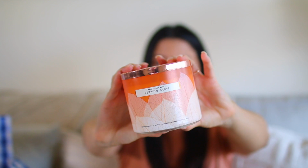Okay, the next one is Pumpkin Clove. And the notes for Pumpkin Clove are clove buds, ground cinnamon, a pinch of nutmeg, and fresh pumpkin. It just sounds like my kind of candle, and it is. It really, really is. It does smell very close, honestly, to pumpkin carving, but maybe a little bit sweeter. Yeah, definitely a little bit sweeter, less of an earthy pumpkin scent.